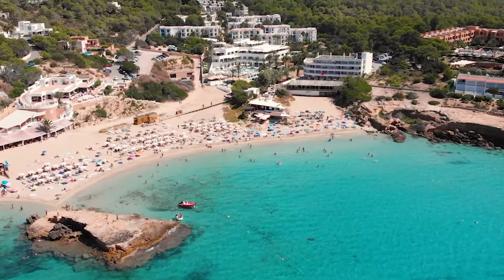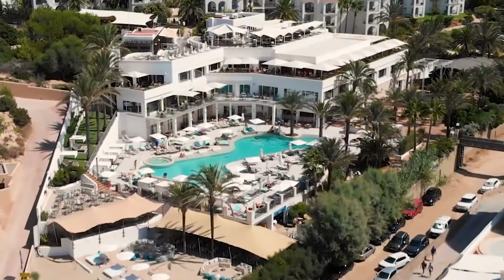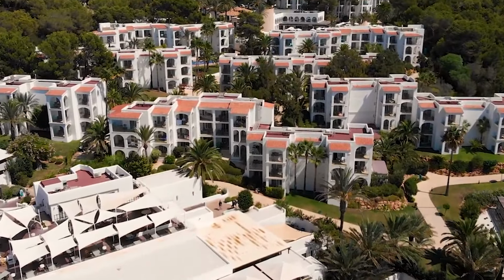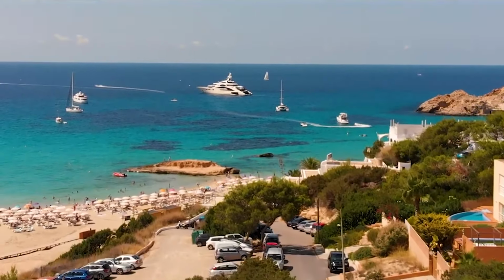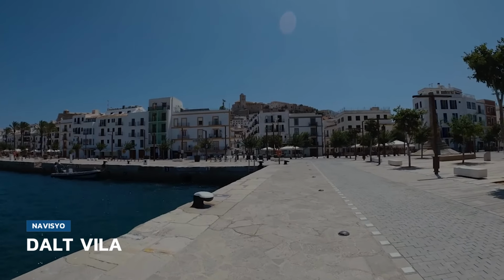If baking in the sun isn't enough for you, there are shops right on the beach where you can buy inflatables, snorkel gear, and beach balls. If you want to be alone, there are a few interestingly shaped rocks to swim out to just off the main coast. Ibiza is home of several great places, one of which is the Dalt Vila.